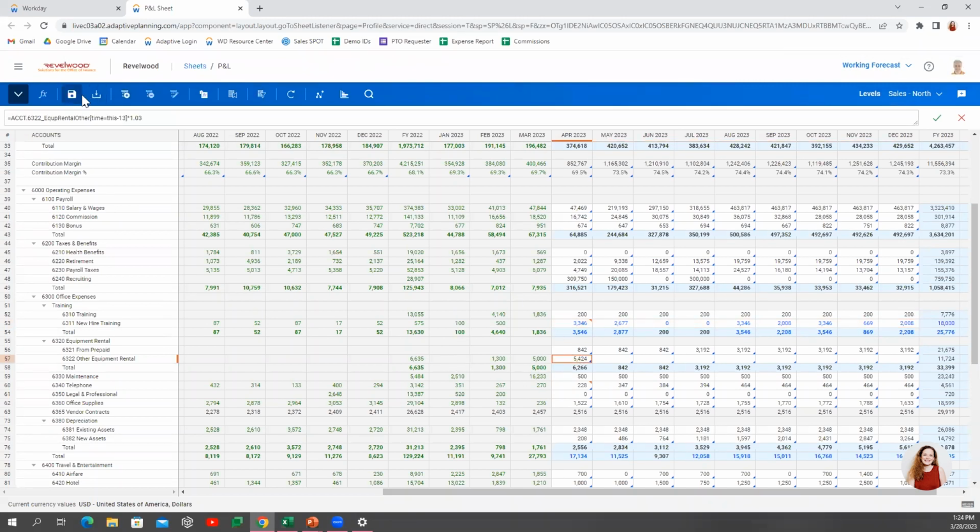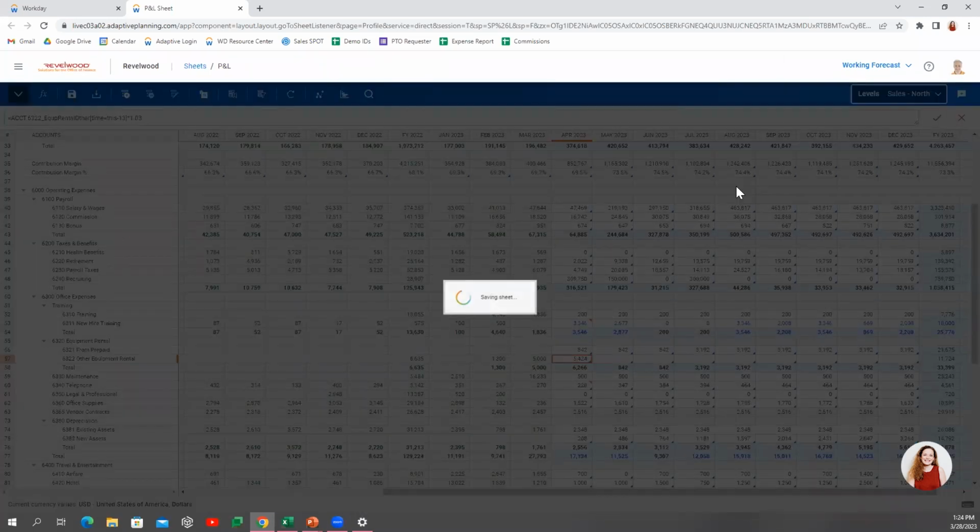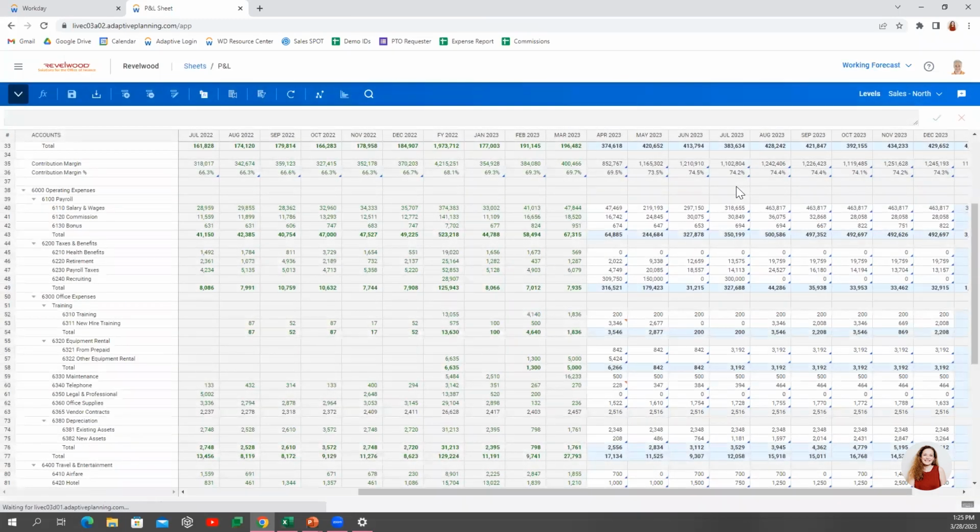So that's pretty much the income statement. You'll notice I'm on Sales North again. So like I mentioned, as I save these changes, that's going to go ahead and roll up to the total company unless you've introduced some sort of approval process that needs to happen first. Last point here is we do have anomaly detection. So Adaptive does have machine learning, artificial intelligence that can highlight, based on the past 2 years of actuals, kind of what is out of the expected bounds for your budget.